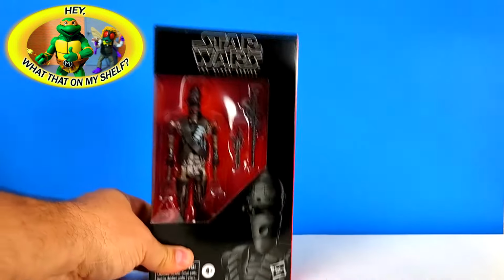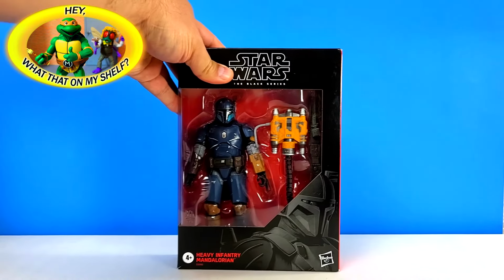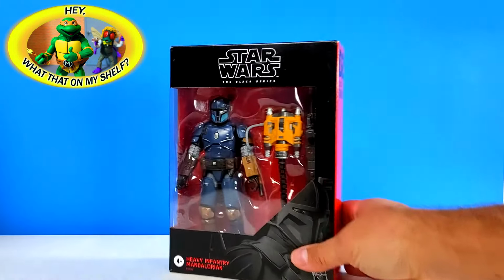I got this Red Line IG-11. Pretty good. Glad to have that. Let's see what other figures I got laying over here. Another Red Line figure. Right here. Heavy Infantry Mandalorian, Paz Vizsla. Very much more used in this last season of The Mandalorian, season 3. Very cool. Always wanted the Jon Favreau one, but it sold out on the Hasbro Postal Warehouse sale, so I ended up picking that one up instead.